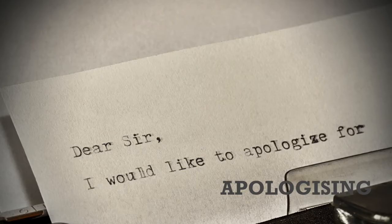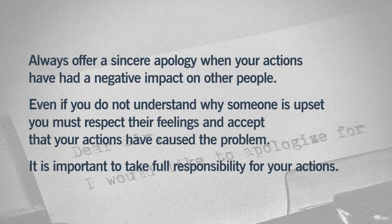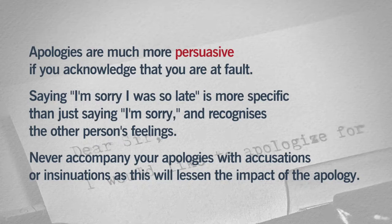Apologizing. Always offer a sincere apology when your actions have had a negative impact on other people. Even if you do not understand why someone is upset, you must respect their feelings and accept that your actions have caused the problem. It is important to take full responsibility for your actions. Apologies are much more persuasive if you acknowledge that you are at fault.